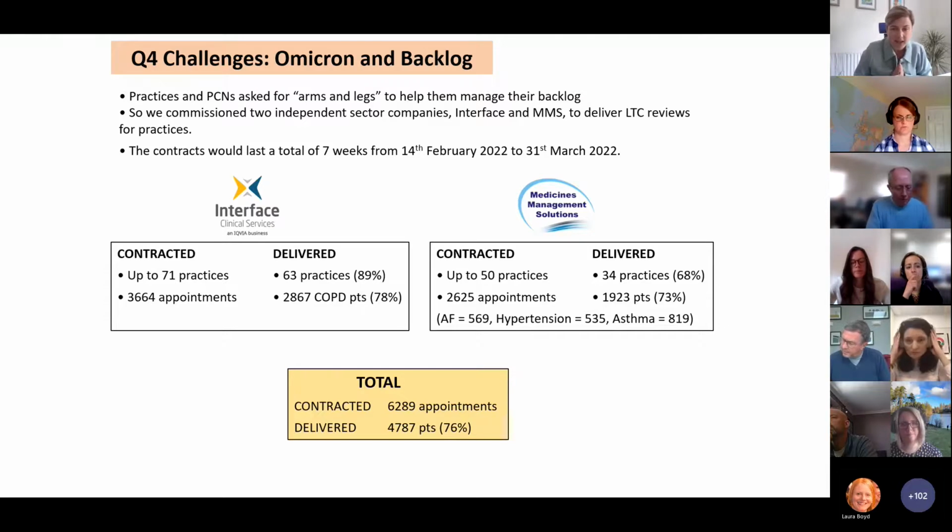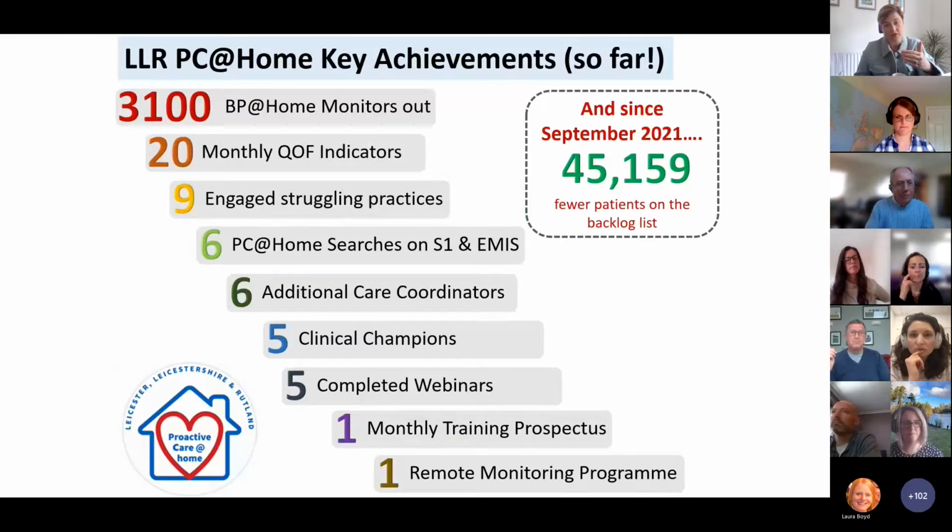And they completed 4,787 actual reviews. And we've done a whole evaluation piece on that because we learned a ton of stuff through that process. Actually commissioning independent providers to support GP work was a very bold decision we had to make while cough was switched off. So we learned loads through that. And so Jess is going to now talk us through some of the actual ins and outs of proactive care at home, and then hopefully we can have Rowan talk to us about some of the clinical champion area and I'll come back and talk about the way forward for the next year.